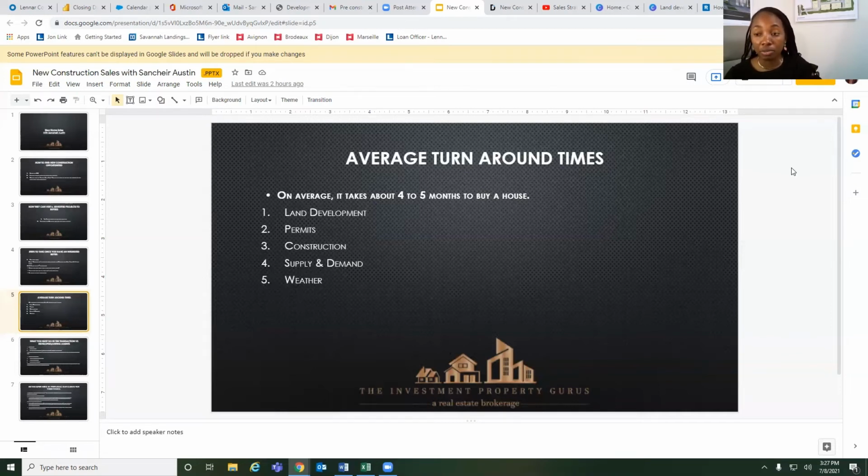Once we get permits and we're ready to close, and we're clear to close from the bank, those builders are trying to close that same day. And that's something we're going to talk about in a later slide. Obviously, construction and supply and demand go hand in hand, like with wood supply and shortage and ordering bulk appliances and stuff like that. That can be a time constraint as well.